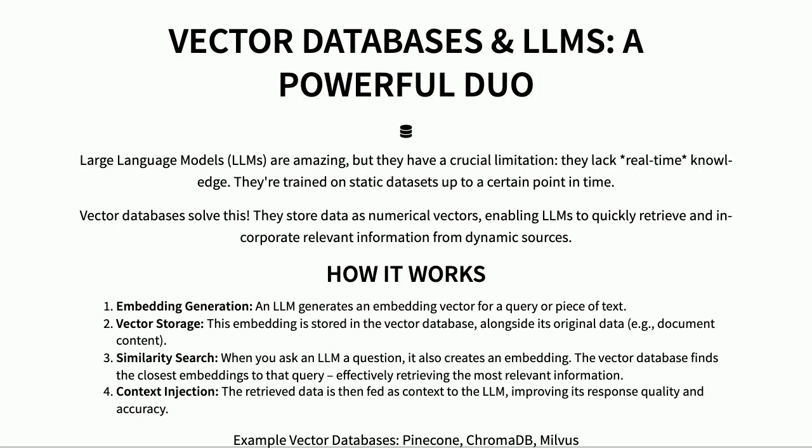Okay, so LLMs are really good at generating text, like writing articles or answering questions. But they are only as smart as the data they've been trained on. That means they don't automatically know about things that happened after their training cutoff date.